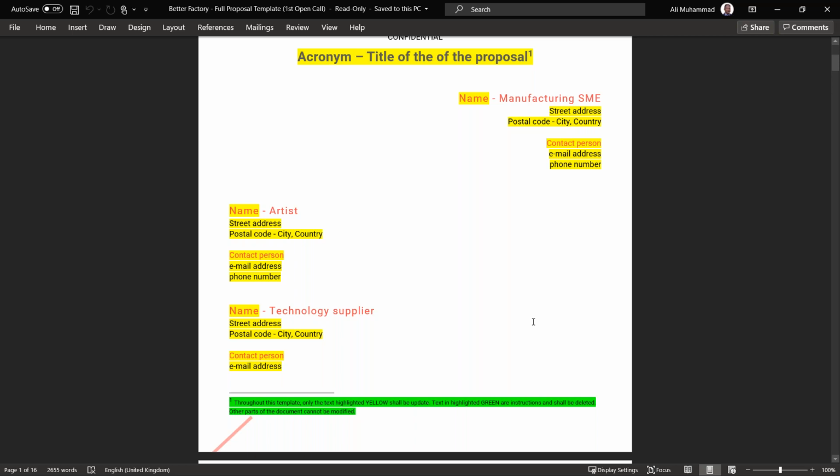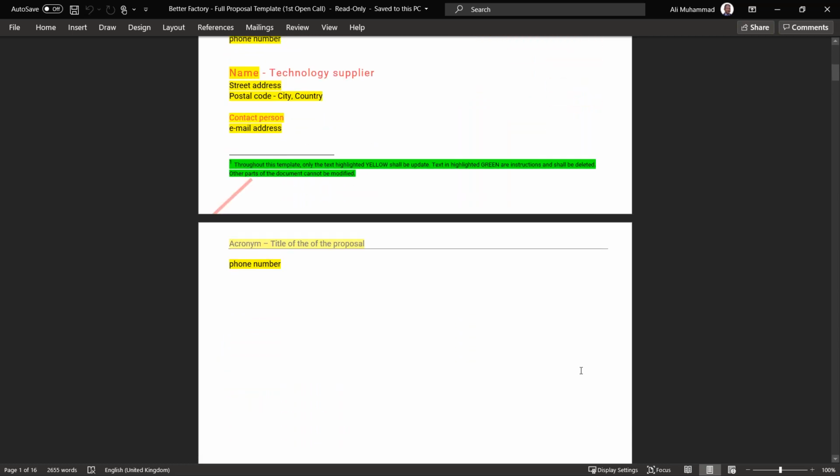Anka mentioned that you are required to have one SME, one artist, and one technology supplier. This is the combination of what we are looking for. In extreme cases, if you can really justify it, you may have more than one technology supplier, but the reason should be that there is a necessity to achieve the idea you are presenting.